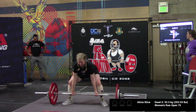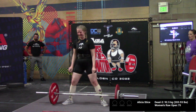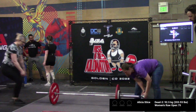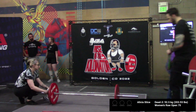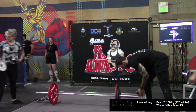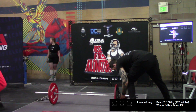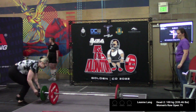Alicia says this is a couch to powerlifting meet. This is her, I think this is her first competition. She did not get that lift. I'm not sure why. She might have had some up and down. Oh, she didn't lower the bar under control.